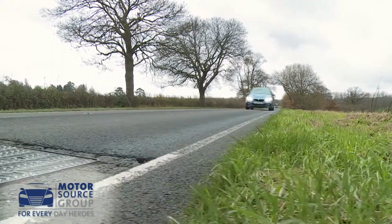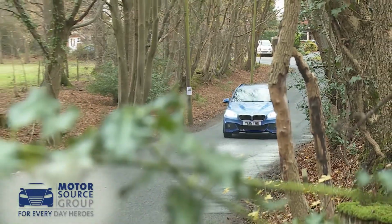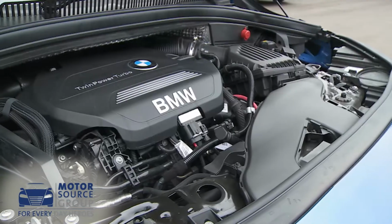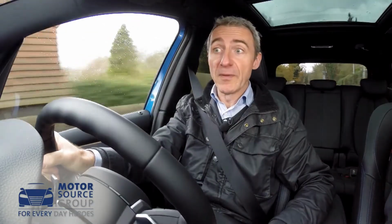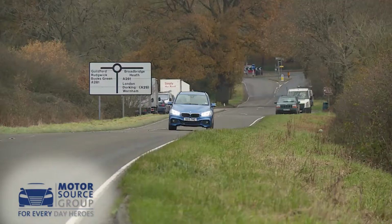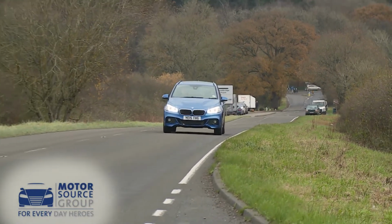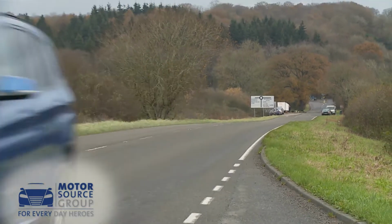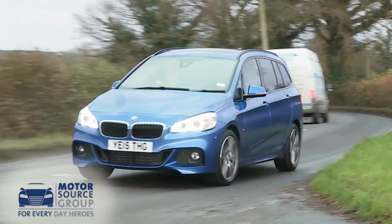If you need more performance, there's a 190 brake horsepower 220i petrol derivative, or the car that we're trying here, the 190 brake horsepower 220D diesel, a variant also offered with the option of X-Drive 4-wheel drive. Even with this extra traction in place, this top diesel model can still be very frugal, managing 57.6 miles per gallon on the combined cycle and 129 grams per kilometre of CO2.